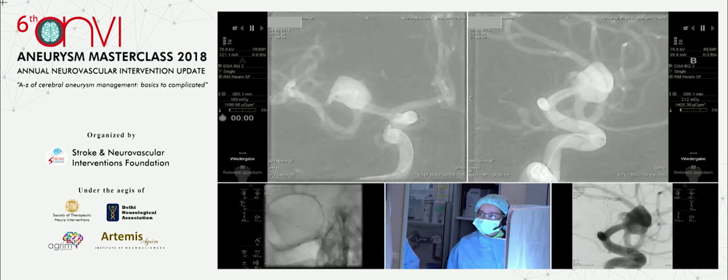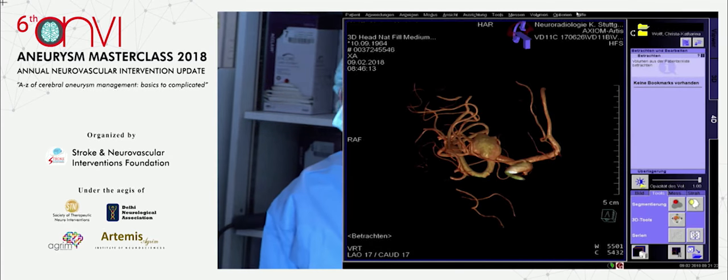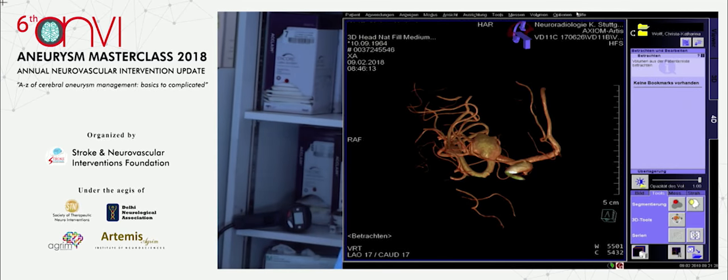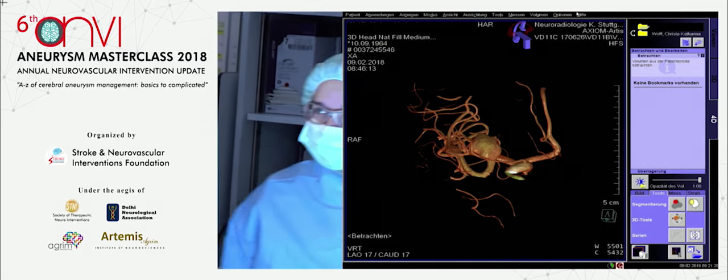Do you know by heart the measurement of the aneurysm? So the neck is something like 8.3 or something like that, and the sac is 11 by 10. So the aneurysm sac was measured 11 by 10, and the aneurysm neck was measured 8 millimeters.